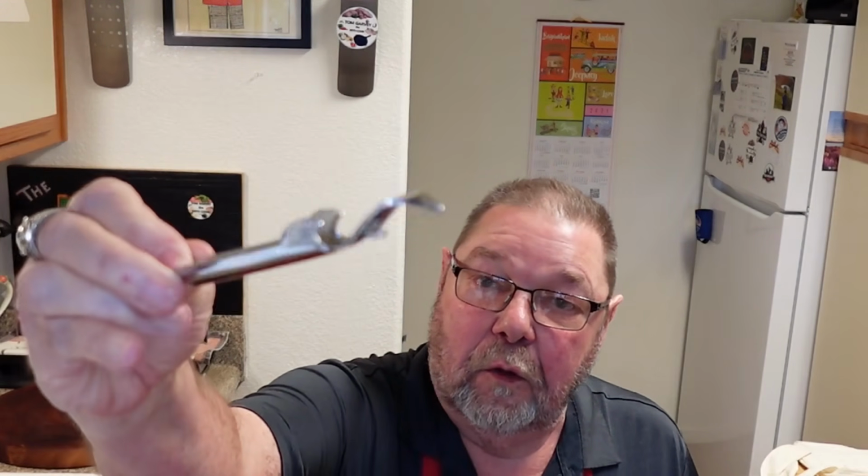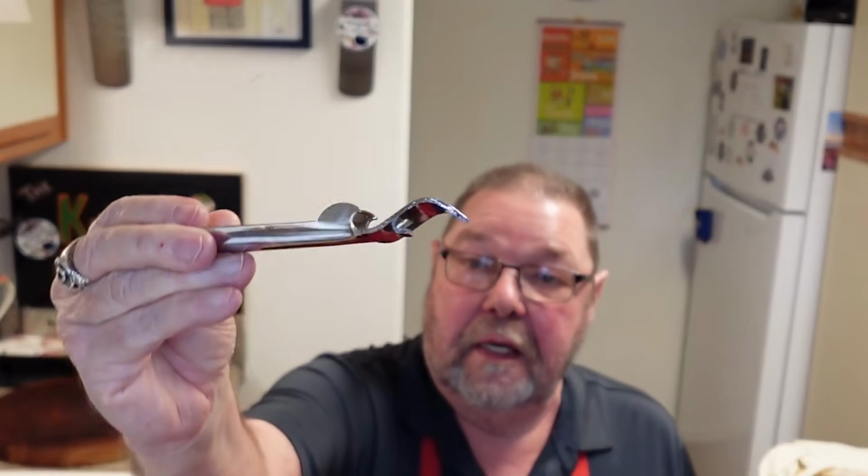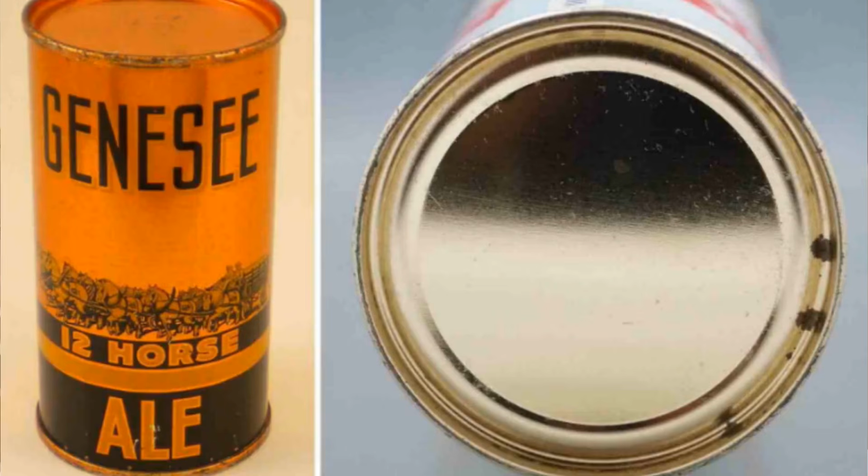That's another thing that you stop and think about. What's not needed anymore? Can opener, bottle opener. Very rarely do you see these, because everything's either twist off. I mean, there again, another gadget you really don't need. It's kind of crazy.